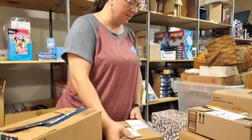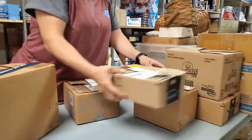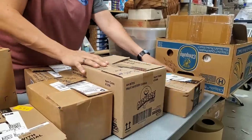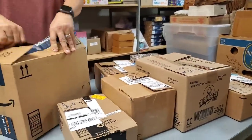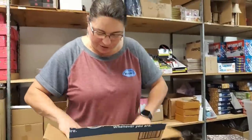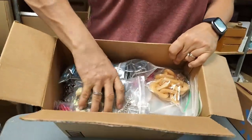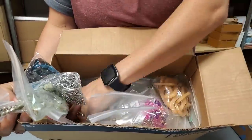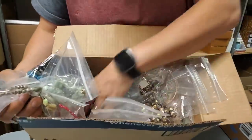All right. Okay. I'm just going to show you this box, this box, this box, this box, this box, this box. And this box is all jewelry. That's a lot of boxes. I'm just going to show you a glimpse. Mom's bagged everything up. It'll take us a while to go through, but we'll get through it.